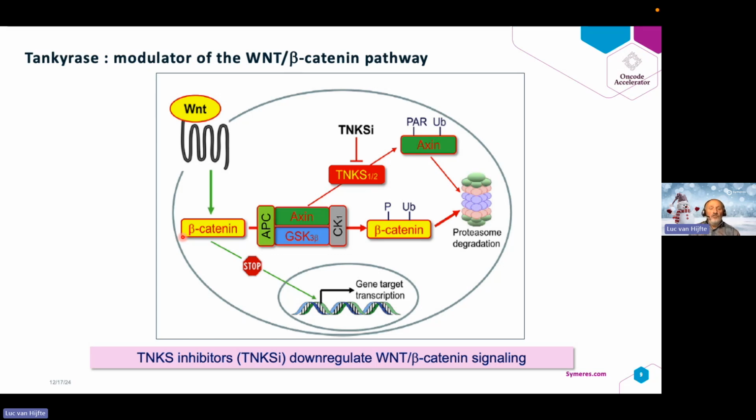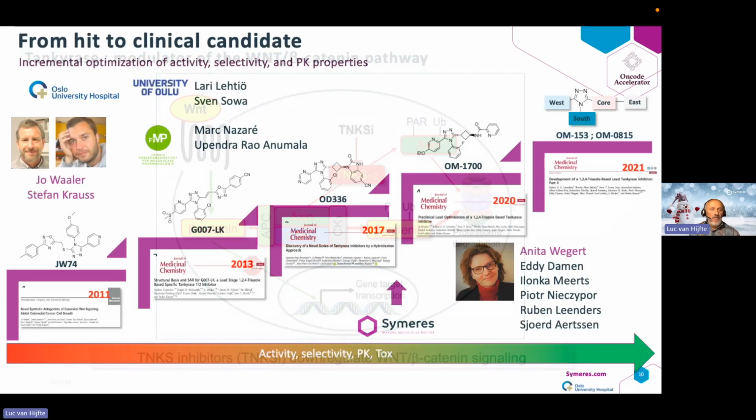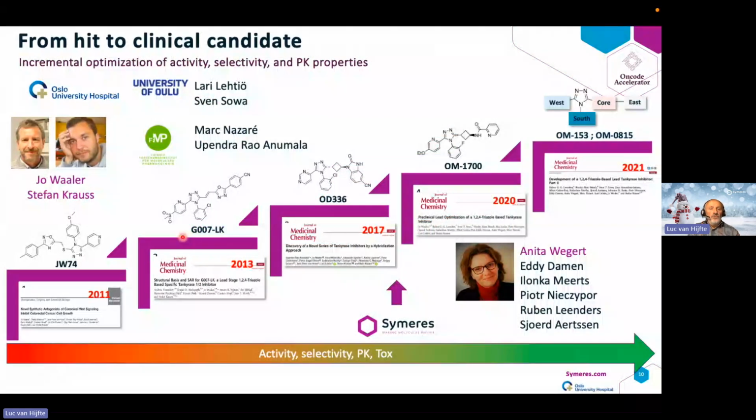So this is kind of to the biology, and that is where it fits into any anti-tumoral activity. Now, you may know that the process of taking a hit, especially in an academic setting, and also afterwards with the means that we had available, has been a quite lengthy, tedious project to, I would say, convert this initial hit, which is GW74, to these compounds, OM153.